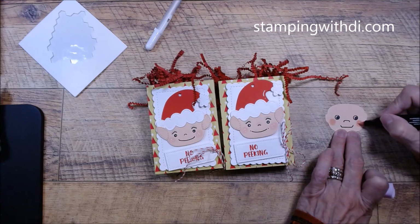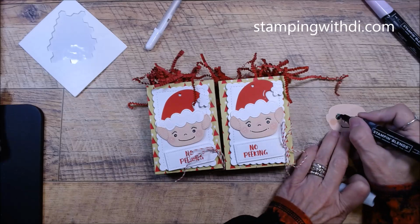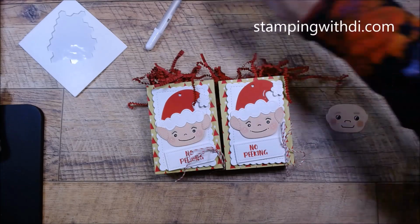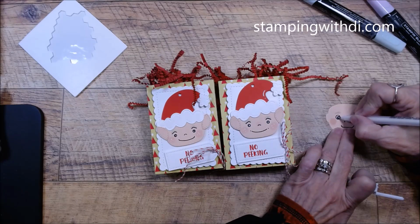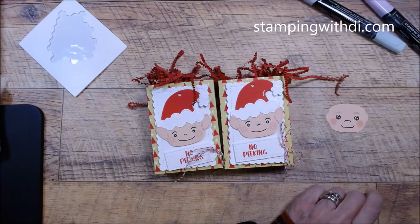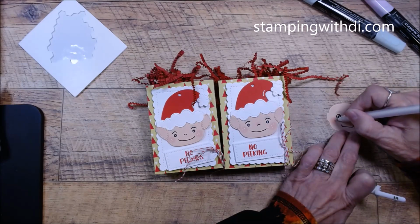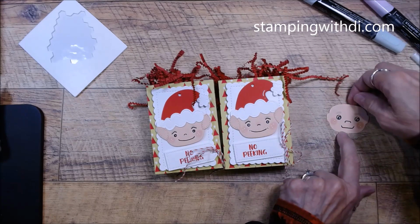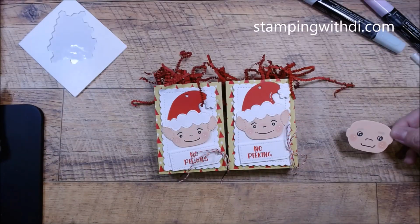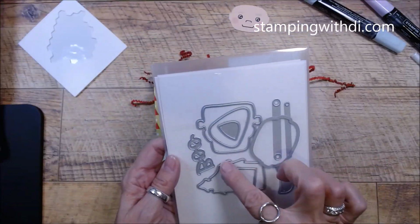I would do the same thing. I would put the little rosy cheeks. He doesn't have any eyebrows, but I still would put just a little blue up here and a little white. I think adding that makes them look a little cuter, just putting that little white so they're looking. And again, once that dries, we'll put the little, so either face, or if you don't like these faces, you could draw your own face. You could use some punches if you want, make some different faces if you want. But anyways, so definitely make sure that you check that out.